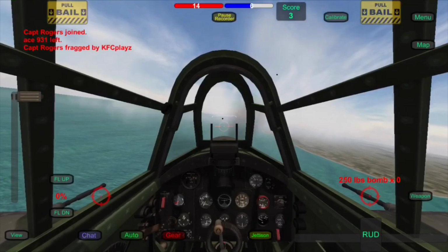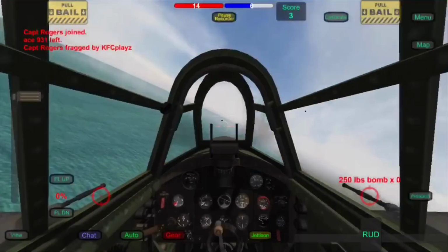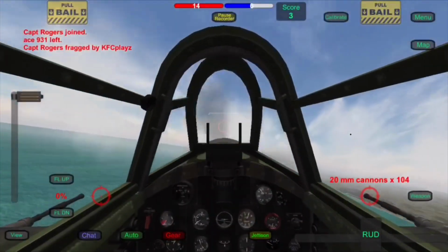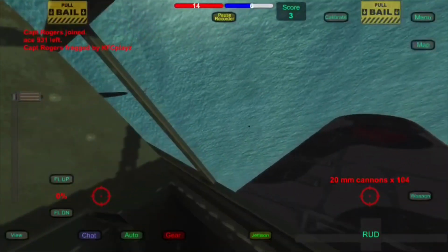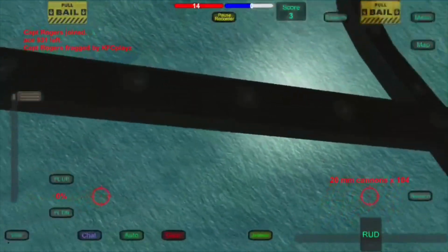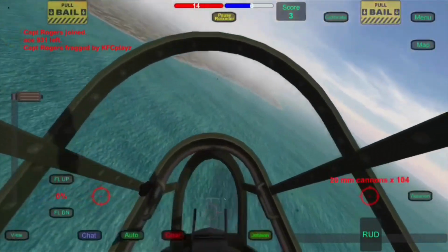So we find the 109 again. He's coming right at us. He's doing the exact same thing as he did before, which is flying a straight line. So I anticipated this. I pulled up to lose some of my altitude, and I think he saw me here. I think he was not just heading straight, but he ends up going in front of me. I think he's trying to turn with me.